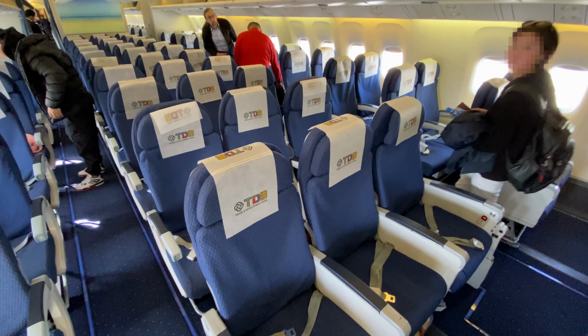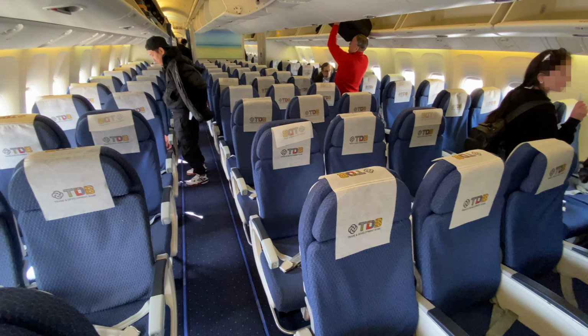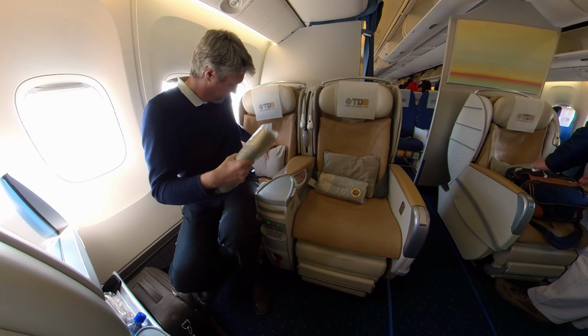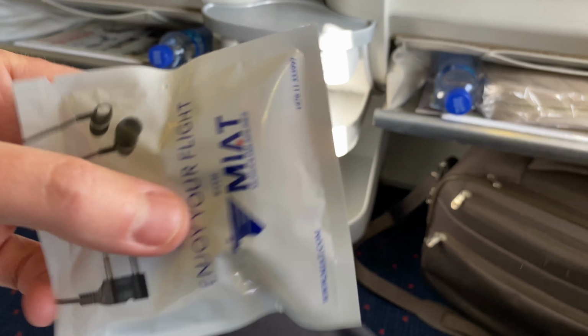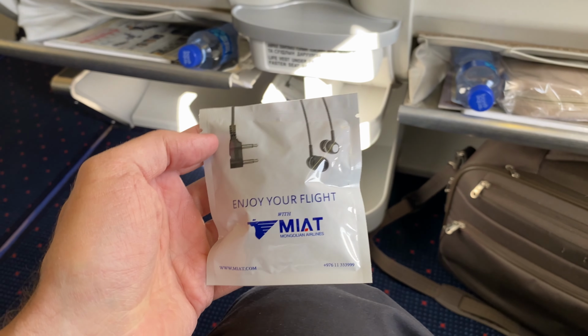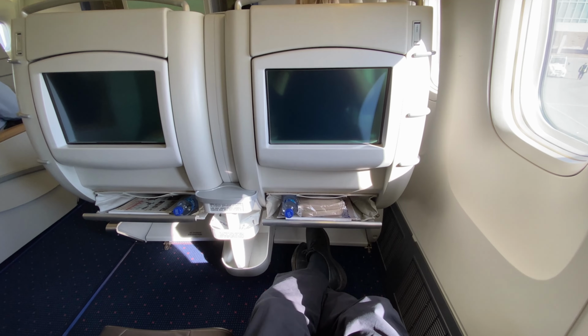A quick glimpse towards the economy class cabin, which is in a 2-3-2 layout. On my seat I find a pillow and a blanket. The headphones are not really business class-like at all, I must say. You might consider bringing your own. The legroom is fantastic though.